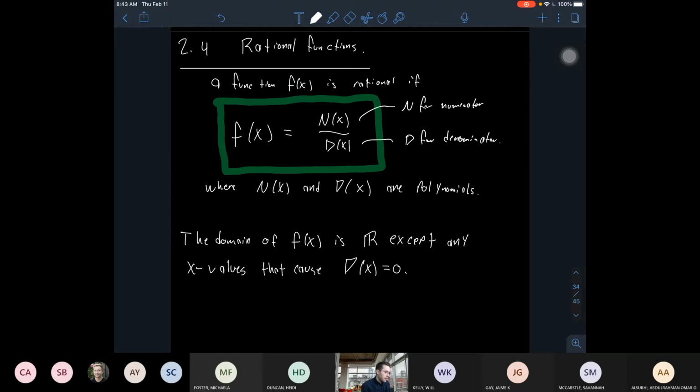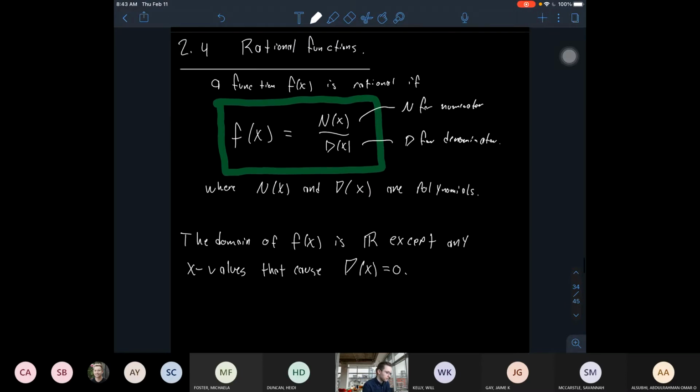Okay, and we have that n and d are polynomial functions. So a rational function is a polynomial divided by a polynomial. All right, so let's talk about the domain really quickly.